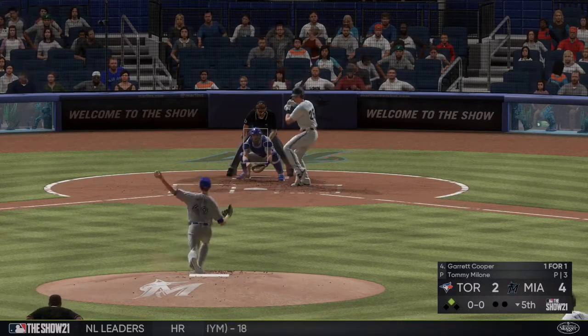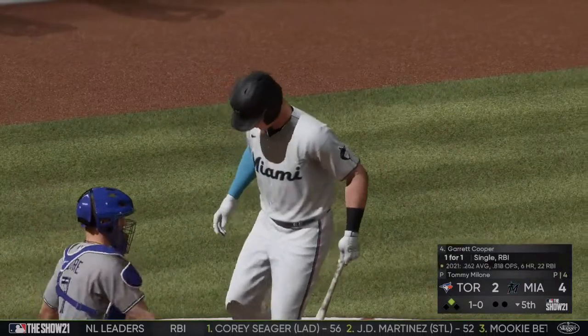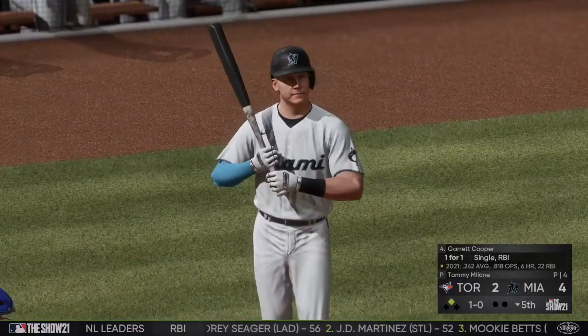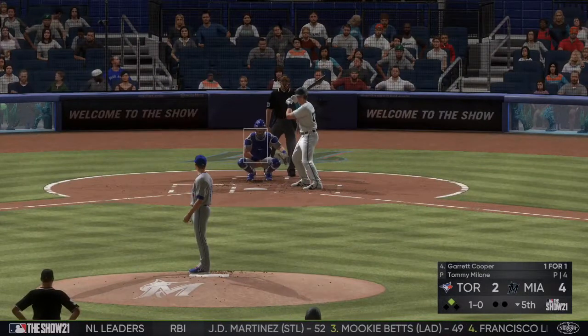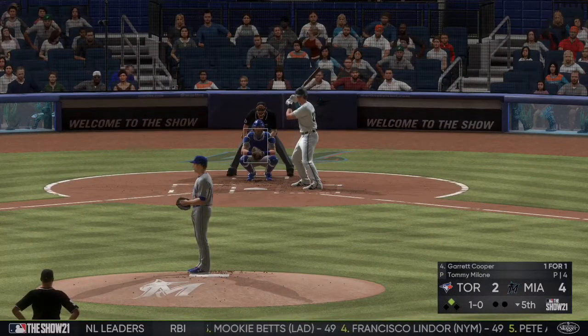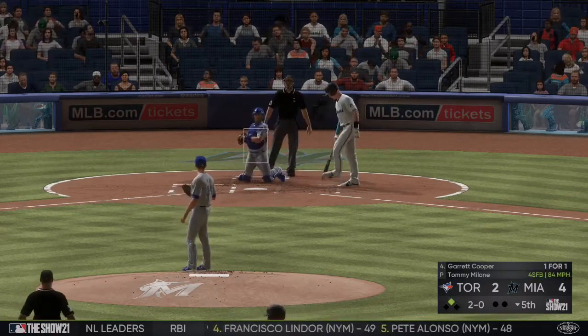To the plate now, Garrett Cooper, as he'll take a look at an off-speed pitch here that misses for ball 1. It was a walk in his last trip. The 1-0 home is taken below the zone for a ball.